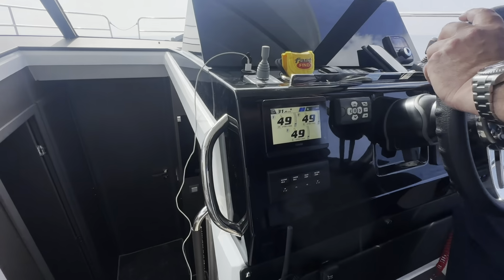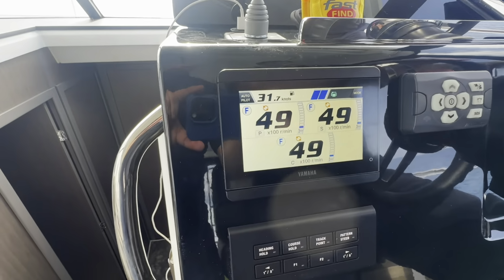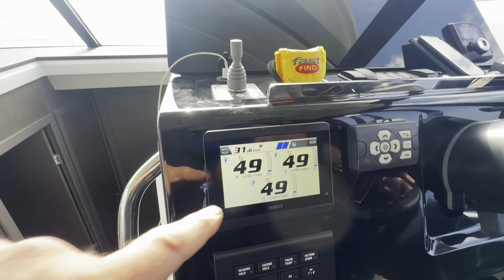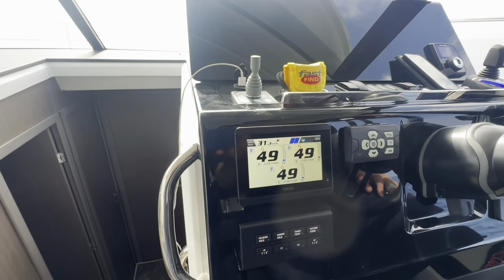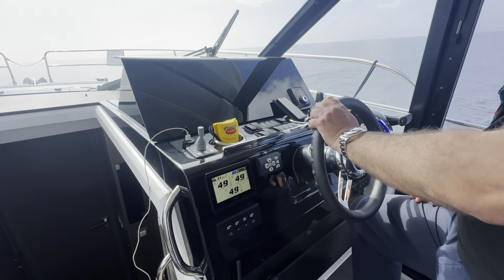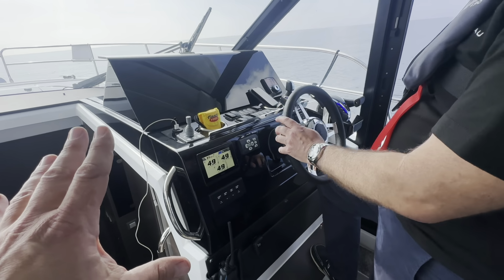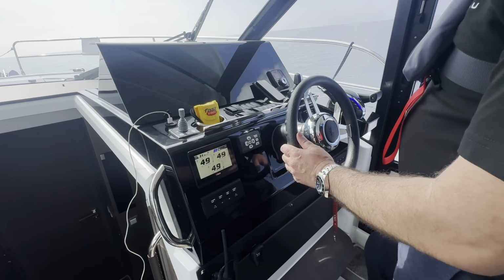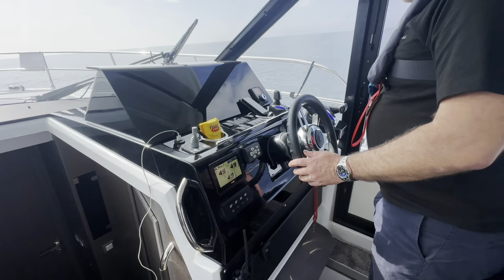There we are, she's cruising at just under 32 knots at 4,900 RPM on all the engines. We've got almost full petrol tanks there. Is that the autopilot selected? Not yet. We'll select the autopilot in a minute. And all this equipment comes with Yamaha. It's not a Jeanneau fit. This is all Yamaha's Helmmaster controls, joysticks, everything.